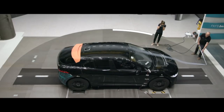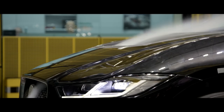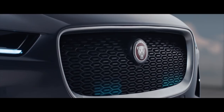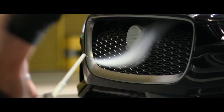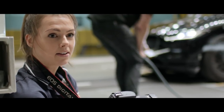That's looking good. In today's test, the team are analysing one of the I-PACE's most striking features, the air bypass. The bypass, it's definitely working now. Oh, lovely. With no engine, the air flows in through the grille and out through the duct. So what we're able to see with the smoke is the air being diverted through that duct and actually creating a much better angle onto that front windscreen, which hugely impacts the aerodynamics and ultimately the range of the vehicle as well.